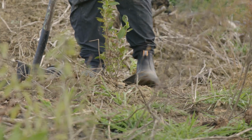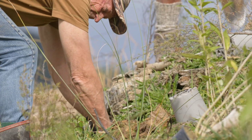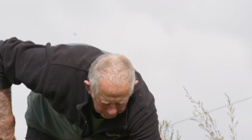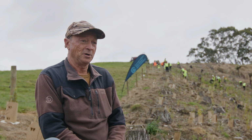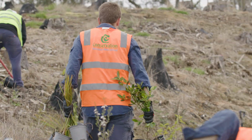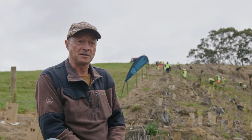Well, initially Keith and I were going to plant this whole piece ourselves and decided that it was just far too big a job, and with the volunteers coming in, it's just been fantastic. We would never have got all this done on our own.